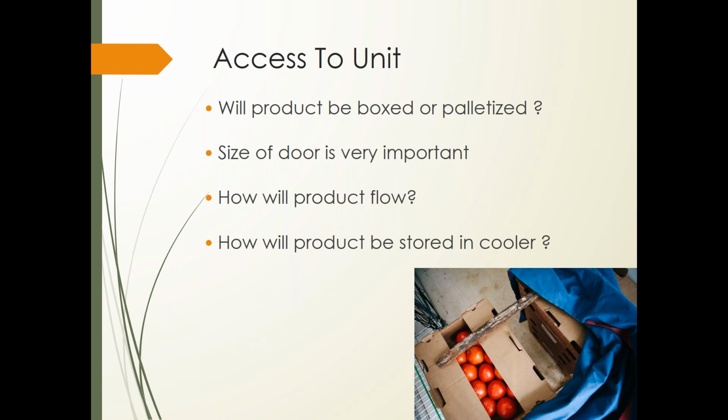Believe it or not, that is a huge concern in coolers because of wasted space. If you don't put some thought and preparation into access to the cooler, it can become a big issue if you have a lot of product flow in and out. Sounds simple, but until you try to work with one that is not laid out correctly, it is very, very difficult to see the issues that can crop up.